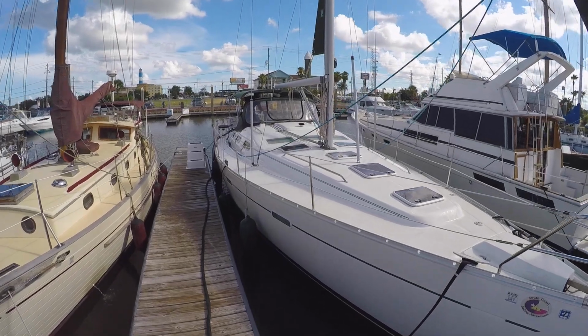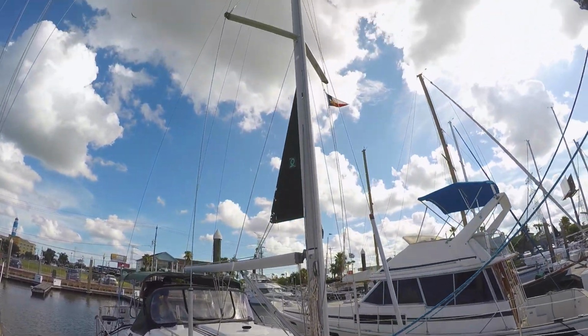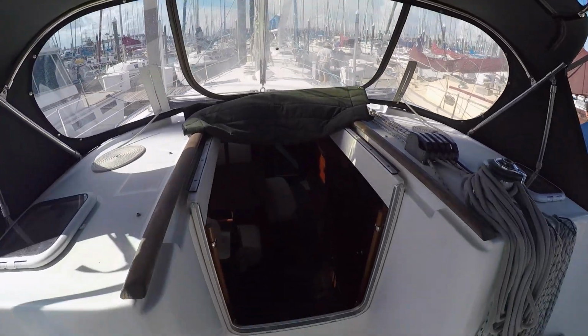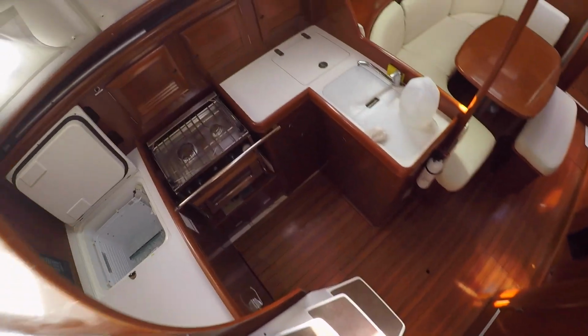From there, we motored back to the school, docked the boat, cleaned it up, and did a little tour here so you can see what the boat looked like on the inside. It's about a 39-foot long boat. There's Jessica. So here's the inside. Got our galley.